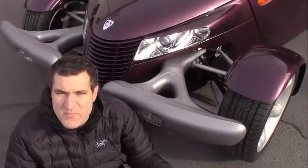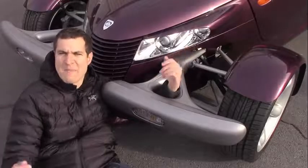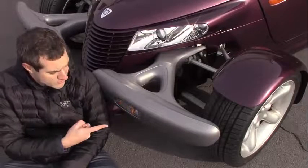My favorite thing about the Prowler's front bumper? You can stick your hand through it. I'm not really sure why, but I like it. Also mounted on the front bumper, the turn signals.